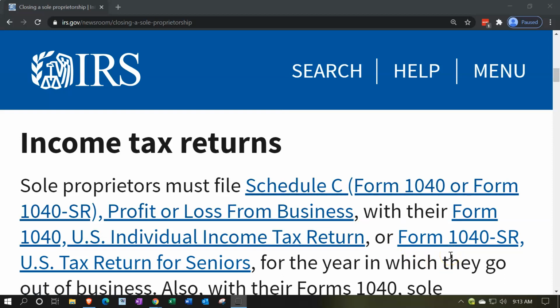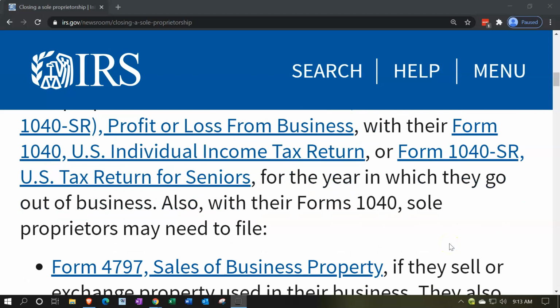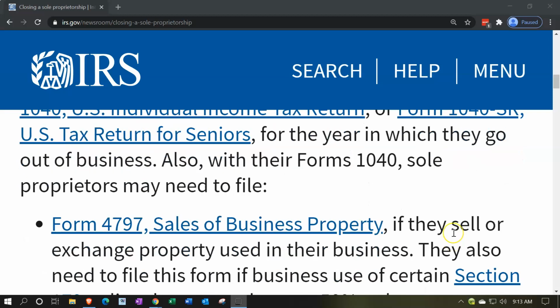So income tax returns. The sole proprietorship must file Schedule C, Form 1040 or Form 1040-SR, profit or loss from the business. So we still have to file the Schedule C with Form 1040, U.S. Individual Income Tax Return. There's a link to those here, or Form 1040-SR, U.S. Tax Return for Seniors, for the year in which they go out of business. Obviously in the last year, you're still going to have to file the tax return. You have to file the Schedule C, which is attached to the 1040, and you want to indicate that this is the last Schedule C for that particular business.